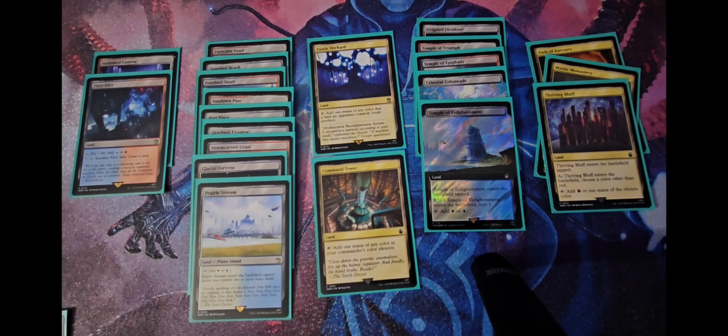Now we're going to be moving on into the legendary lands, the artifacts, and the regular lands, so you guys can see how much of each one it has in it, and how this deck really flows with the lands.